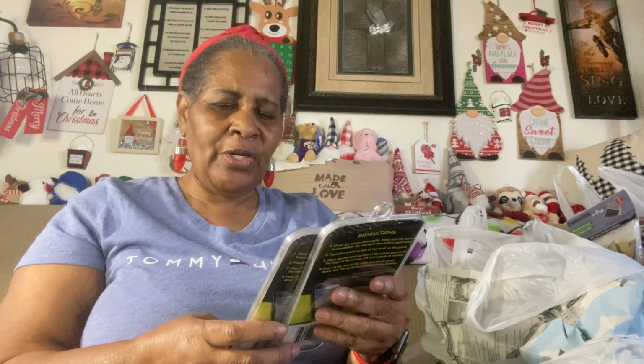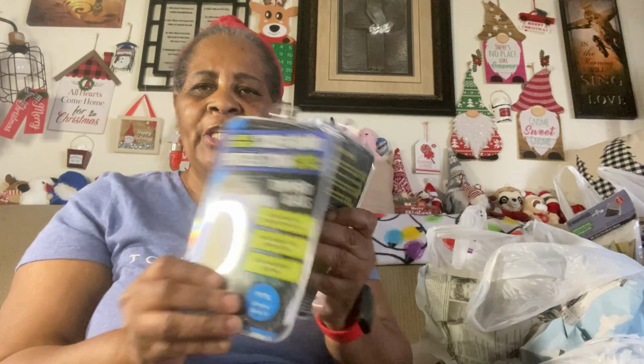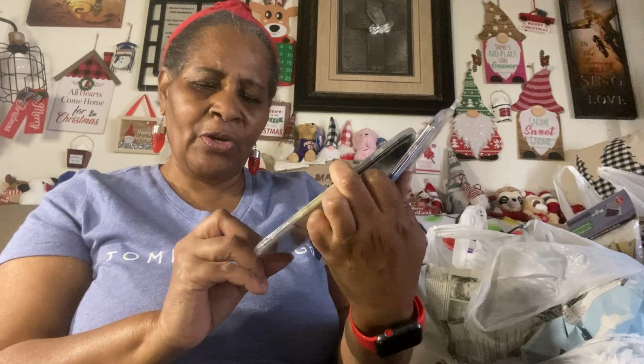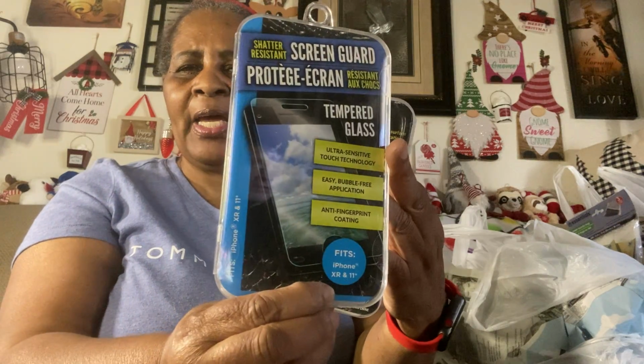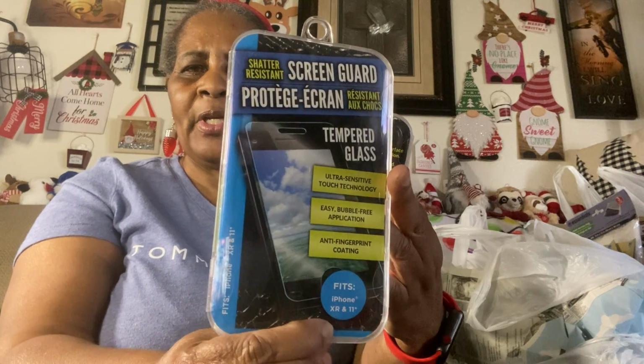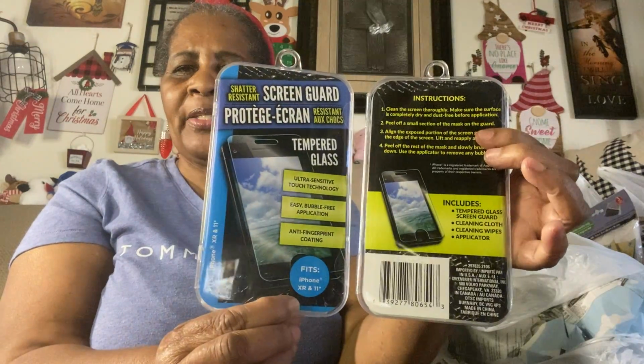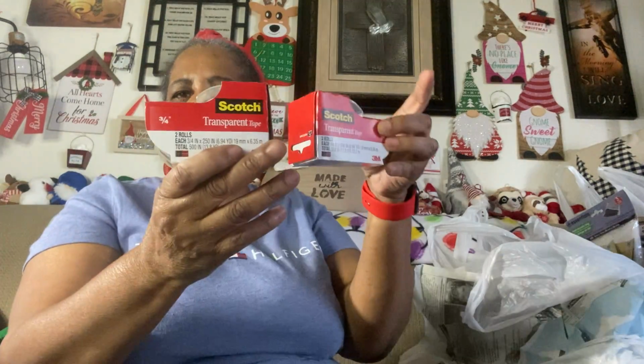Okay, I got this screen guard for my phone. I need to change my screen protector. This one fits the iPhone XR and 11, and I have the iPhone 11. So I did pick up a couple of packs of those. I'll leave those out. Scotch tape, I need it for wrapping. That's in case this video comes after Christmas, I don't know, but yeah.